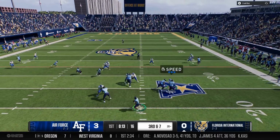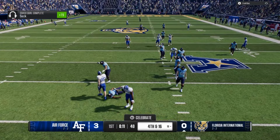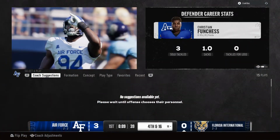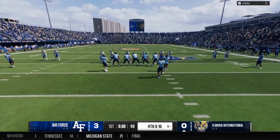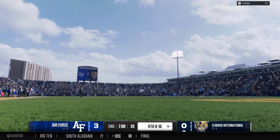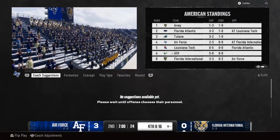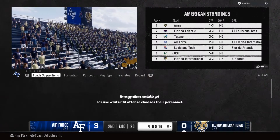Back to throw, it's Jenkins. They're trying to get to him. And the pass rush is effective, and they tackle him at the 19. Now, a 4th down. Number 15, on to punt it away. That's the end of the first quarter. With the score, Air Force 3, Florida International 0.